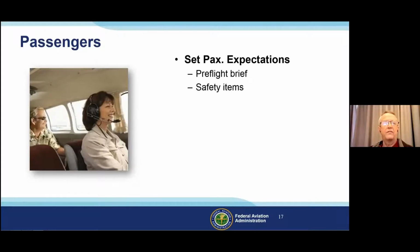So you've got the regular safety items you need to talk about, and we also need to talk about sterile cockpit. What does that mean to you? Passengers don't always appreciate this. In the airlines, what this means doesn't mean no conversation at all. It means no extraneous conversations.